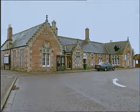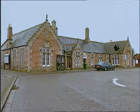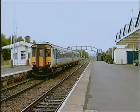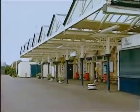Dingwall station is perhaps the best preserved of all the intermediate stations on the Far North Line. It was rebuilt in 1886 for the Highland Railway. Dingwall is the junction station for the Kyle branch, and the combination of Kyle and Far North Line services gives Dingwall 7 trains a day to and from Inverness.